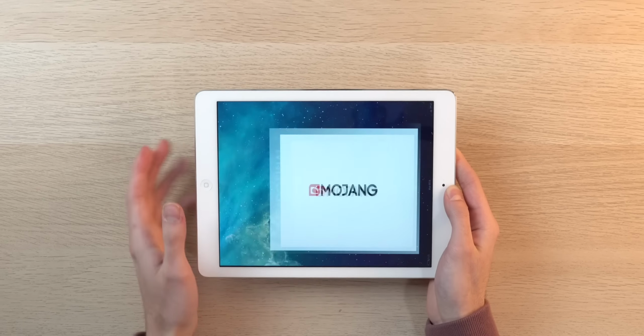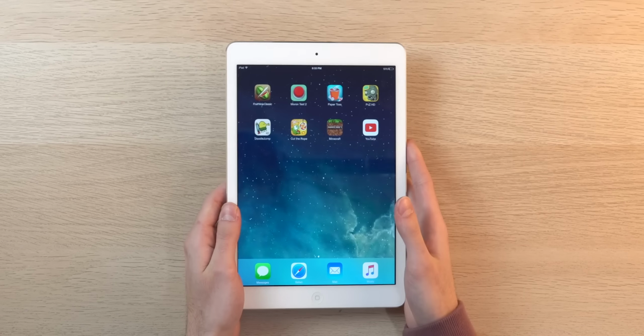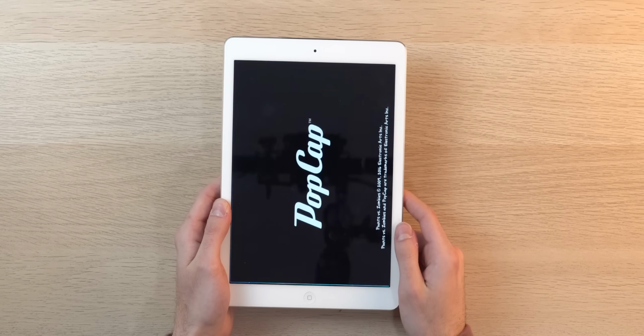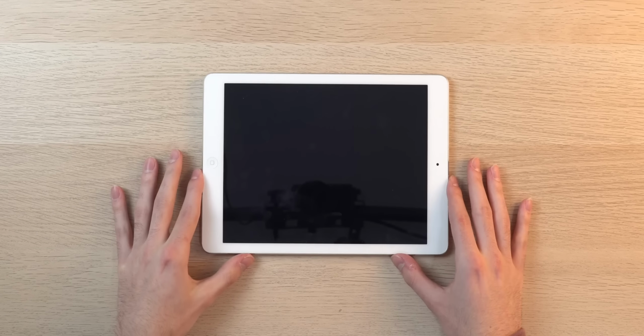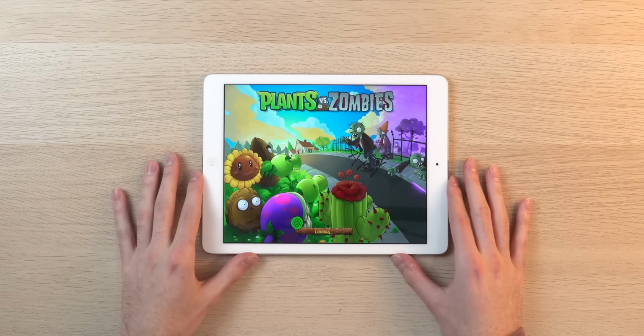Did that just crash too? All right, let's, please. Okay, it's not crashing. So, PVZ really wants to be played apparently.